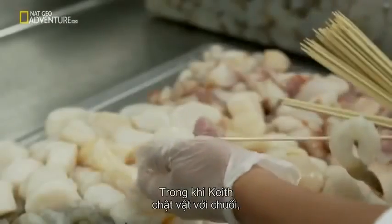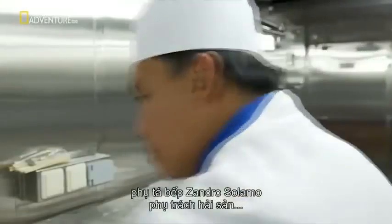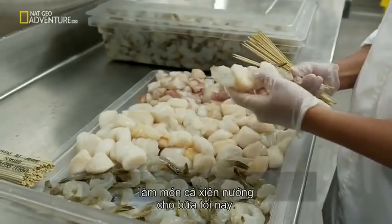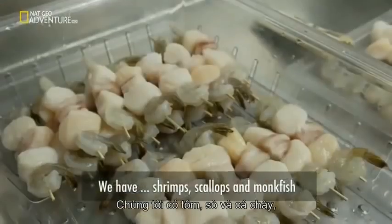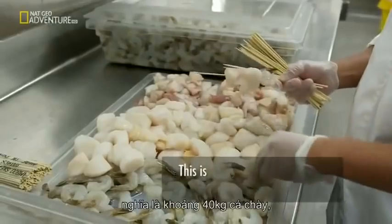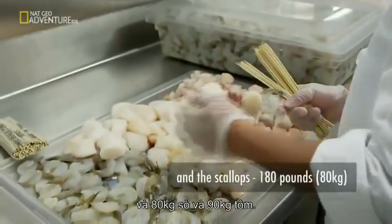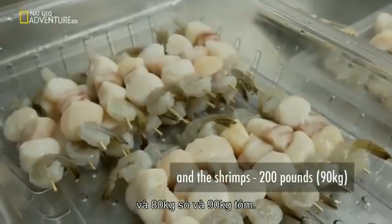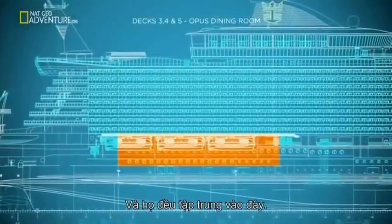While Keith battles his bananas, culinary assistant Zandro Salamo is on seafood duty. It's fish kebabs for dinner tonight. Shrimp, scallop, and monkfish. 1,100 for tonight only. This is around 90 pounds of monkfish. And the scallop, 180. And the shrimps, around 200 pounds of shrimps. And they're all headed here.